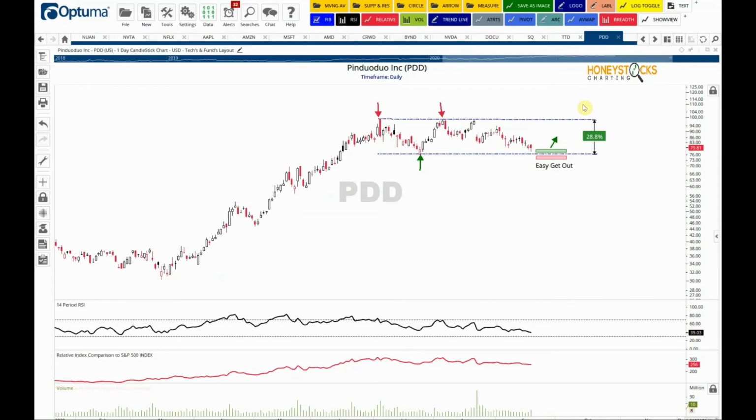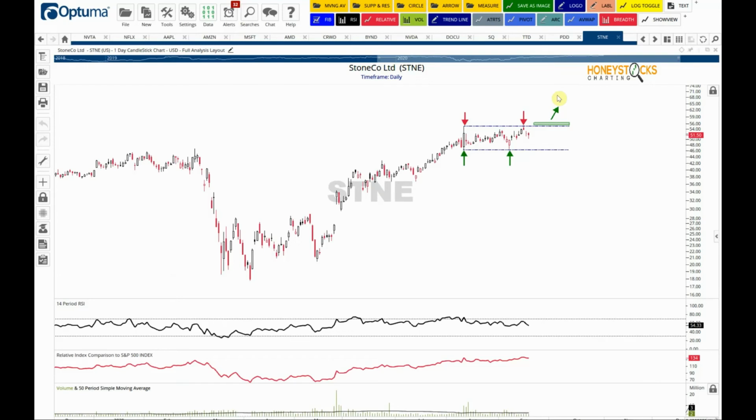Very, very similar setup with Pinduoduo. Again, just to highlight what I was saying a second ago, when we have a range, in this case 28%, we can quite often just trade it between the ranges, and that's certainly how I approach the more swing style trading. But for those of you that are looking for confirmation, a breakout would be above $100. Going back to that round number concept, the $100 is a problem for Pinduoduo, but if we can break out above that, you'd expect it to start to climb.